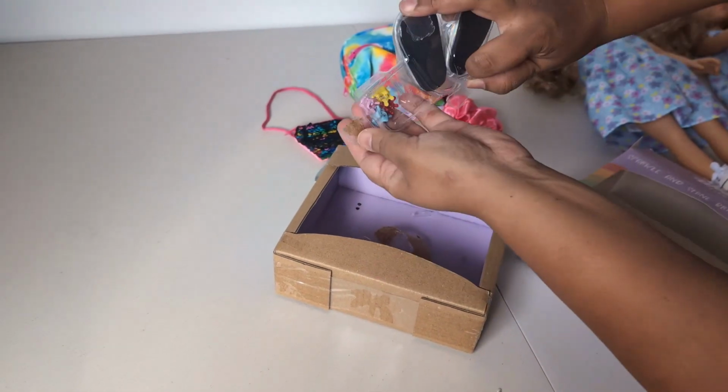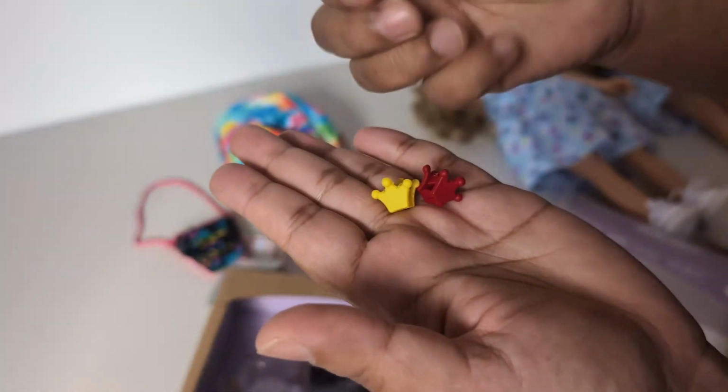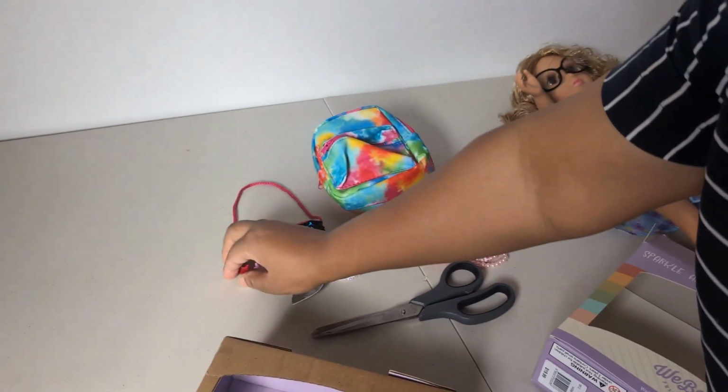Guys, we got hair accessories. Look, she got a pink clip, a blue one, there's a yellow one, and there's a red green one too. So let's put this aside and let me show you shiny shoes.